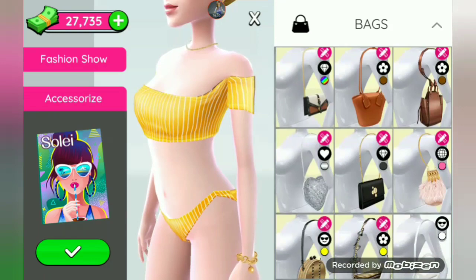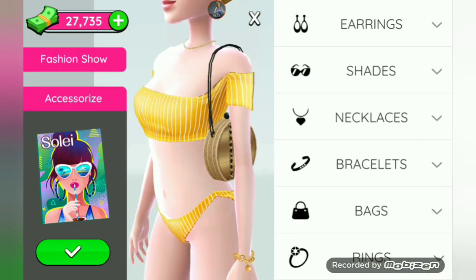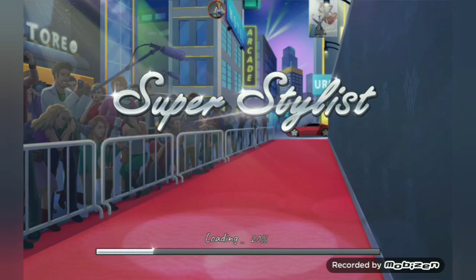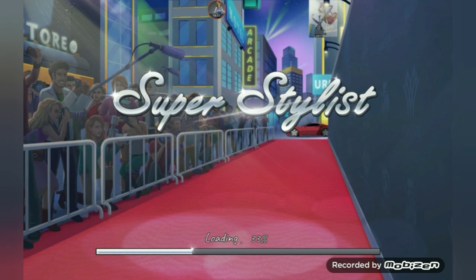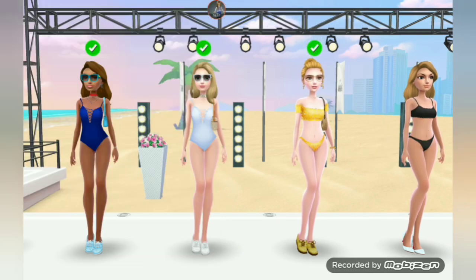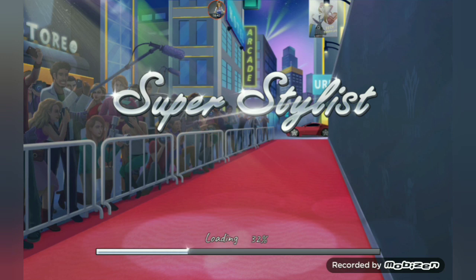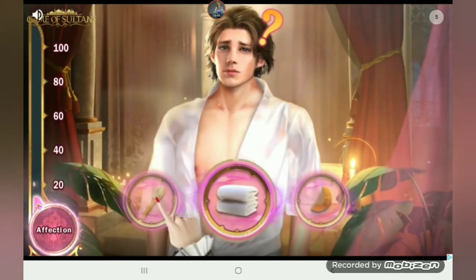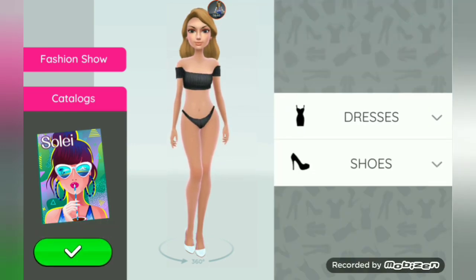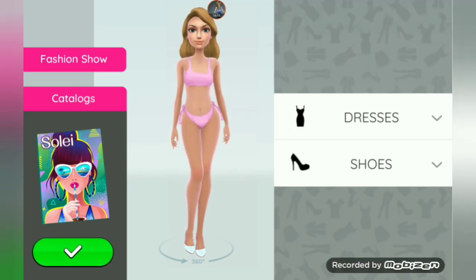I would say this outfit is pretty cute here, and she can wear the yellow one. I really like that one, the swimsuit. I like that one. The last model, finally. I think I'm gonna end it here after this. You'll have to watch an inappropriate ad, so, I'm sorry. It ain't my fault.